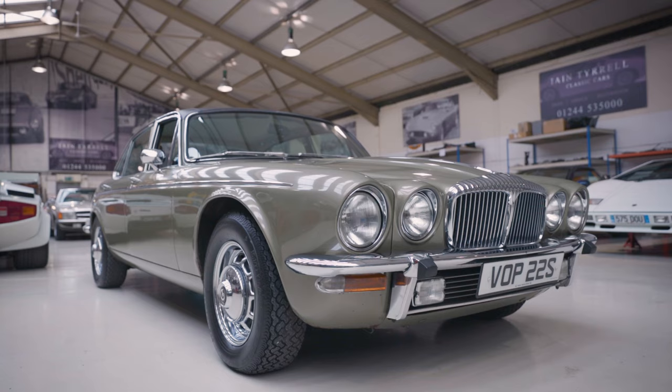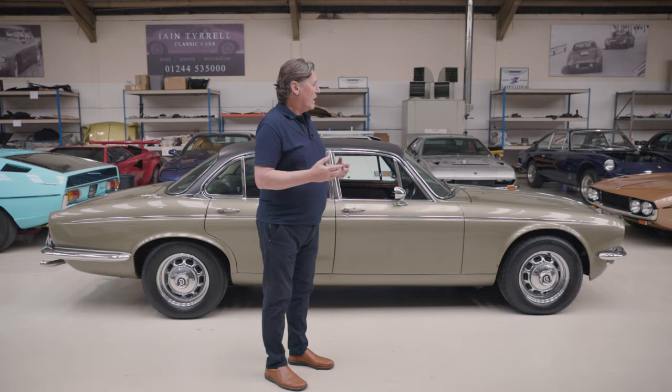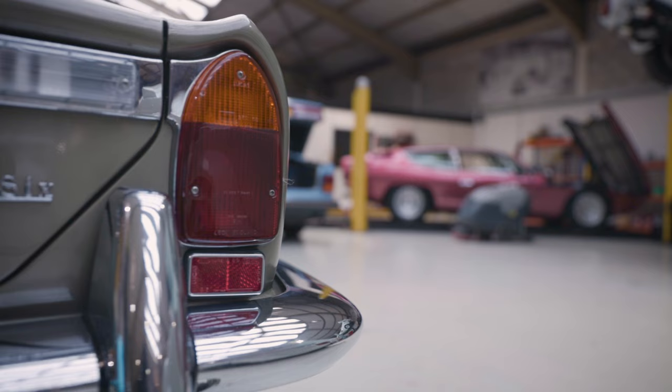And they used some very, very clever trickery in engineering to get to that. More of that in a minute. But the shape itself, this is a Series 2 car, Series 2 XJ Saloon. It's called the Jaguar XJ12 in Jaguar terms, or the Daimler 66 in Daimler terms.